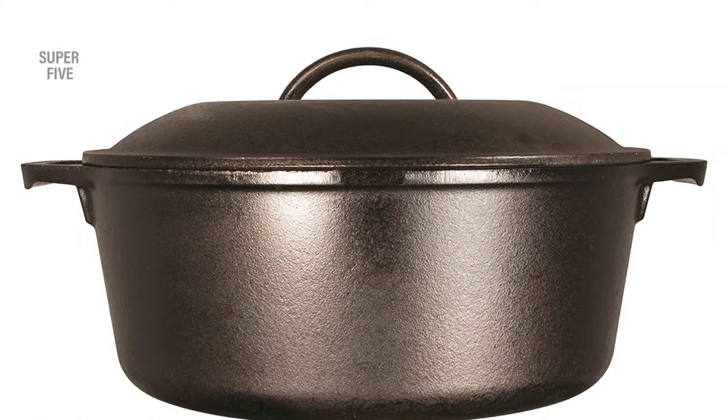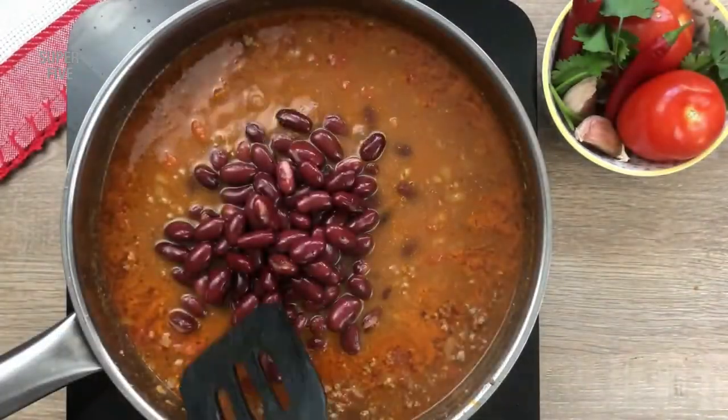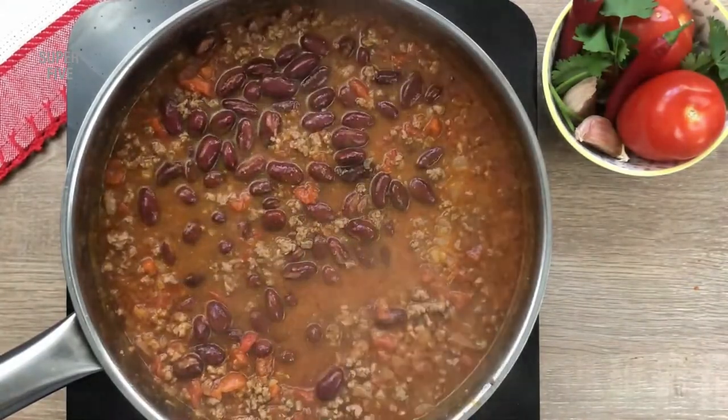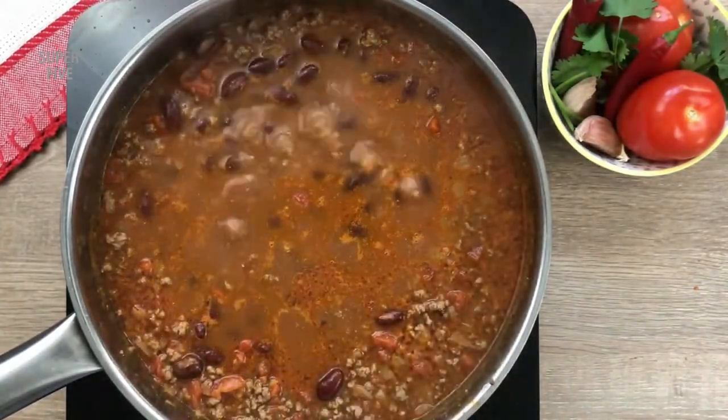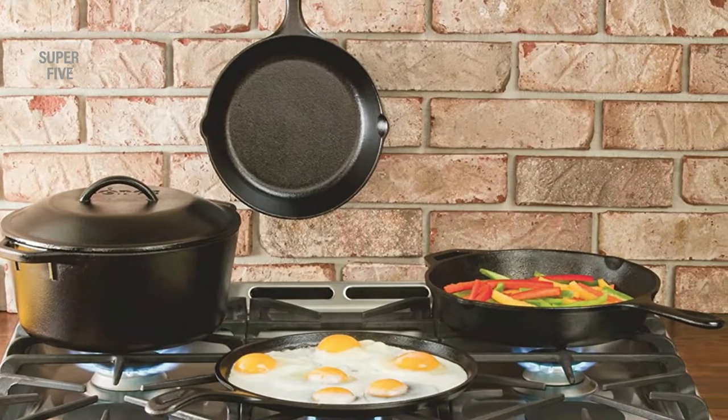Highlighted features. Comes pre-seasoned, so you will not need to season it yourself. Highly durable and lasts for a prolonged time. Has 5 quarts capacity, meaning it can cook a good amount of chili. Comes with a properly designed lid. Features an eye-pleasing green color coating.